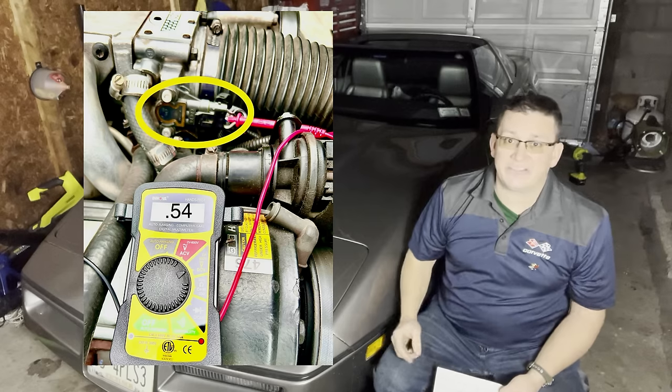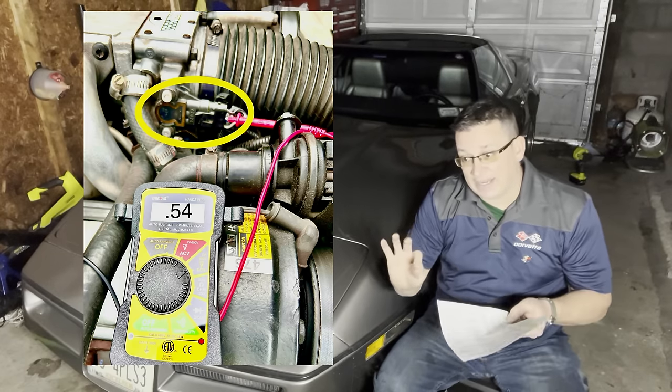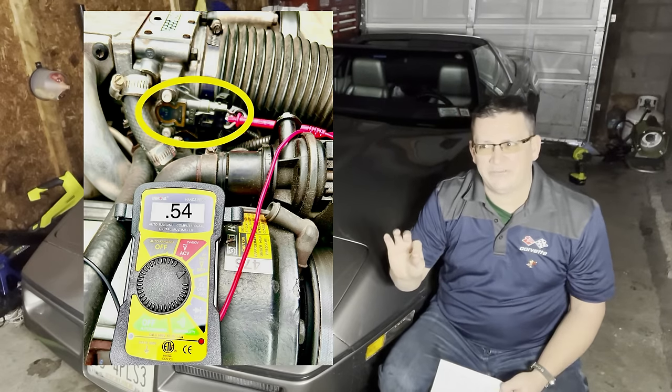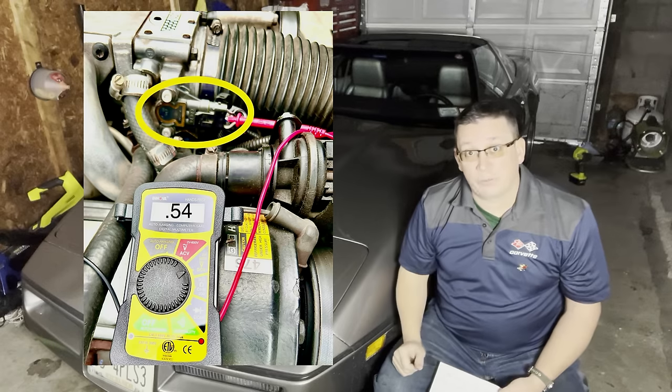That procedure is very simple. You hook a meter to it, you get it in the right settings, and it's got to be at 0.54 volts, I believe, in the neutral position.